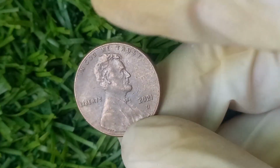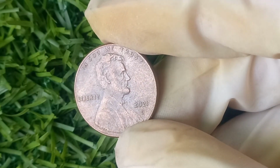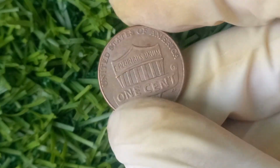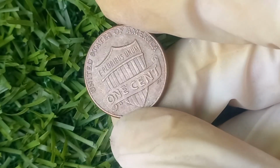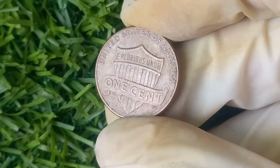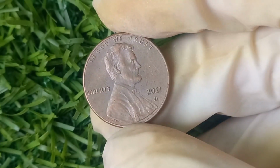Now, before you go flipping over every couch cushion, let's talk about why this particular penny is so valuable. Because not all 2021 pennies are made equal. Most are worth just a cent, but a rare few, a microscopic handful, have features so distinct, so unique, so perfect or flawed that collectors are paying 6 and even 7 figures to get their hands on them.